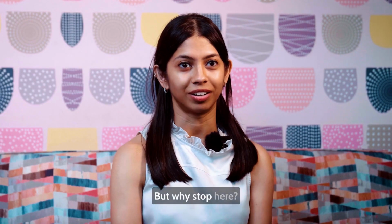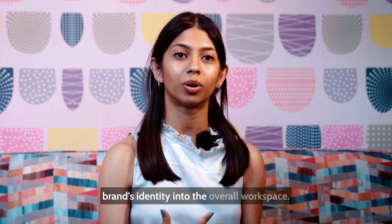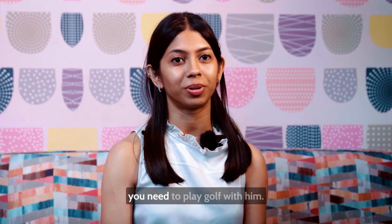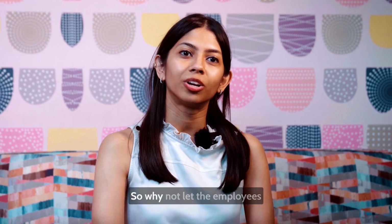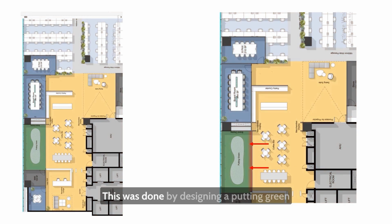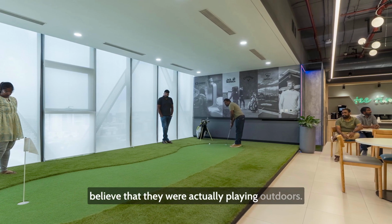But why stop here? Callaway's intent was to infuse the brand's identity into the overall workspace. They say to know a man's true nature, you need to play golf with him. So why not let the employees play golf within the workspace? This was done by designing a putting green as an extension from the cafe with a good ingress of natural light, which made people believe that they were actually playing outdoors.